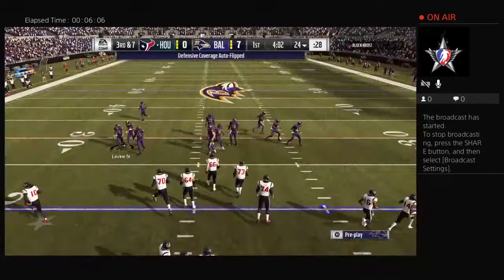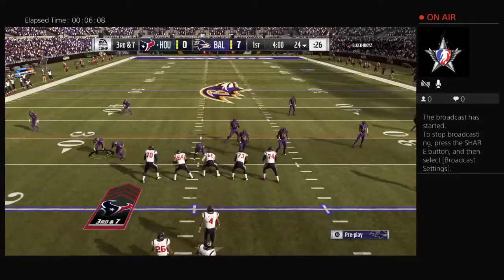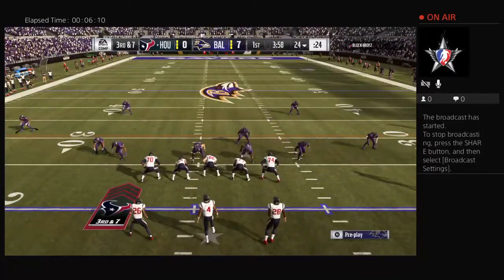So now at 3rd and 7, and defensively, it's a dime look. 6 DBs. Come back.